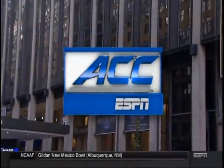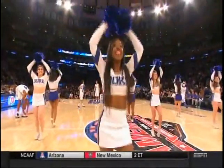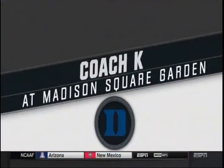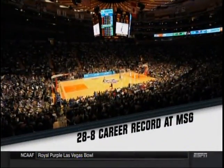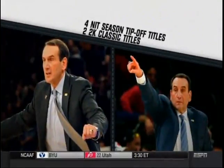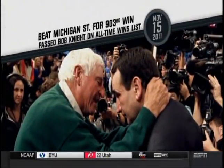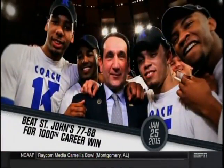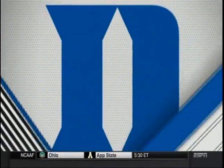The ACC on ESPN from Madison Square Garden. This is a Duke home game. They try to schedule a home game here every year in the metropolitan New York area. Large alumni contingent. 28-8 here. That is the all-time mark here, including 2-0 this year. Mike Krzyzewski, as Duke coach, has won 4 NIT Season Tip-Off titles and 2 2K Classics. Of course, he made history when he passed Bob Knight on the all-time wins list in 2011. Came back earlier this year for win number 1,000, the first men's Division I coach to 1,000 wins.